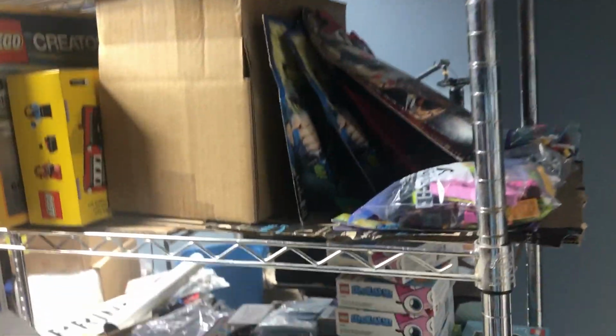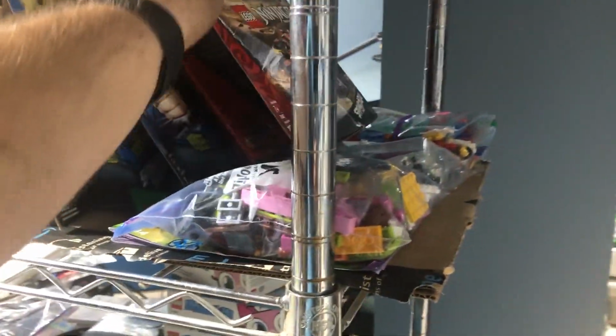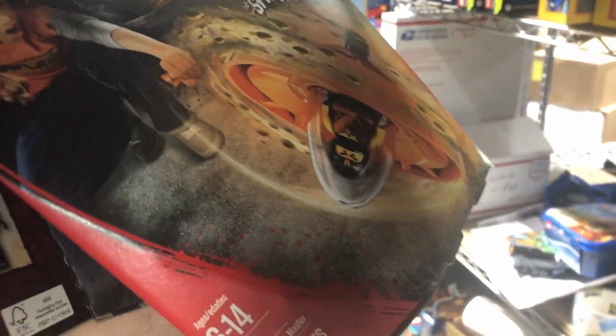So this is the easier shelf to pull from, just because I've already deemed that these things had a good ROI. Go ahead and grab these two Ninjago spinners.